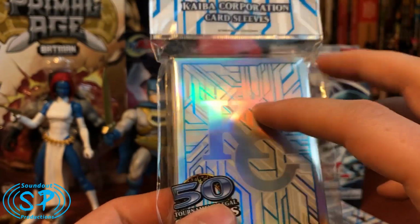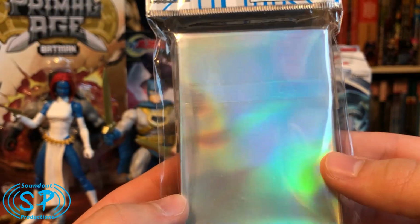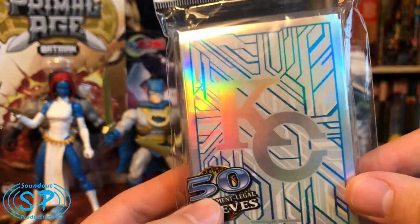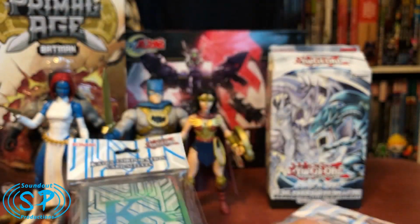I do have a Blue Eyes themed deck, a Kaiba, a couple. I actually kind of want to work on another Kaiba themed deck that's not dragon related at all. But anyways, Kaiba Corporation logo on card sleeves is pretty sweet, and it's super rainbowy and stuff. So I picked up a couple packs of those. So those are super cool.